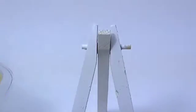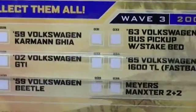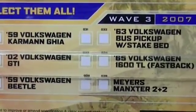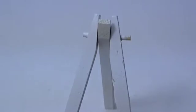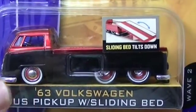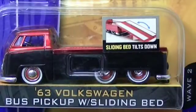So this is Wave 3. We'll get a look on the back there. So there's all the cars in Wave 3. Most of these we have either seen or are coming up. I think most of these are from Wave 2 and Wave 3 from 2007. There's another sliding bed truck.